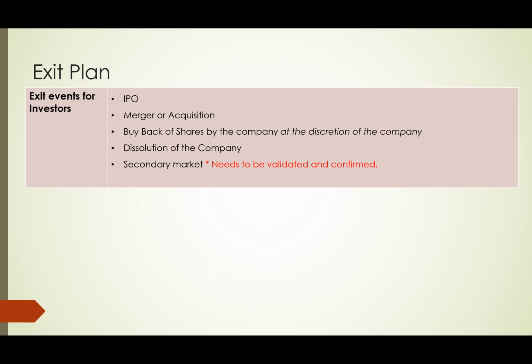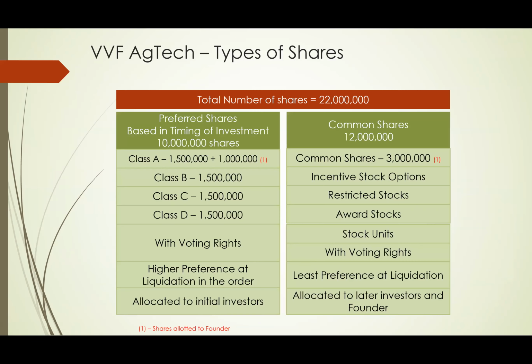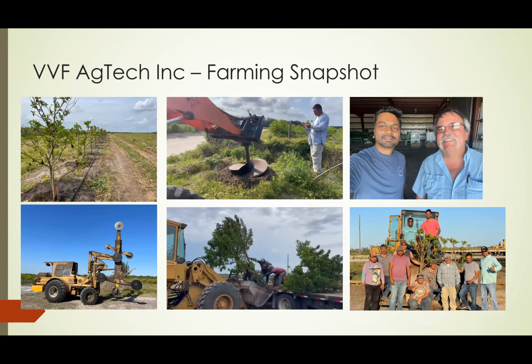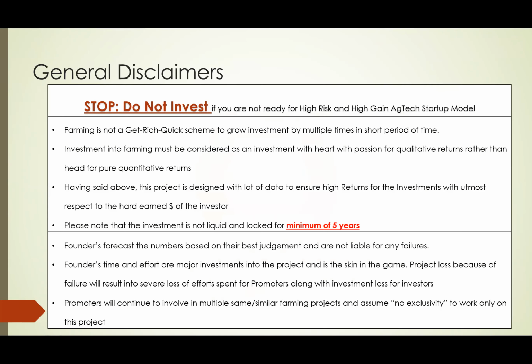So Shashi, did we not mention anything about the locking period here? Yes, we mentioned the locking period in the upfront disclaimers itself. Oh, okay. It's a good point. So we are saying, please note that the investment is not liquid and locked for a minimum of 5 years, because the activity of farming as such is going to be time consuming.